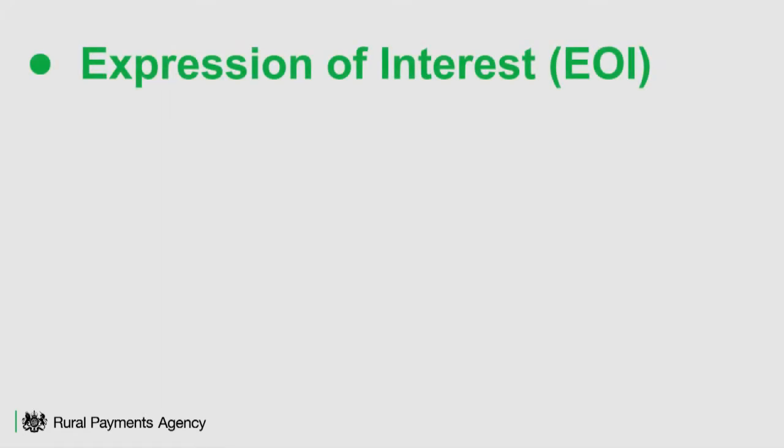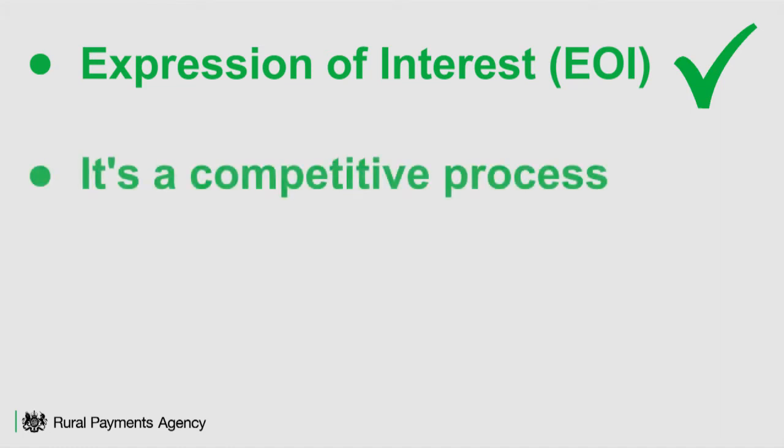We're from the development team in RPA Rural Development Team and here to talk to you about the full application process for the growth programme. So you've been successful in getting your expression of interest endorsed. So you've crossed the starting line and you're still in the race. But it is a competitive process, so only the best full applications will be successful.